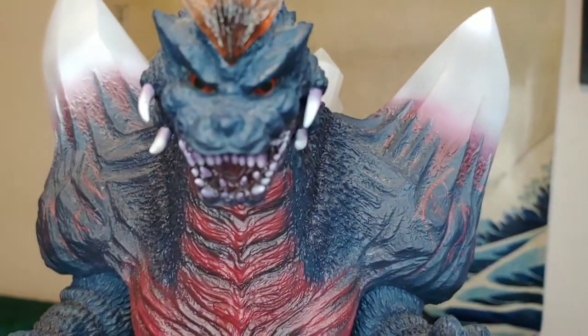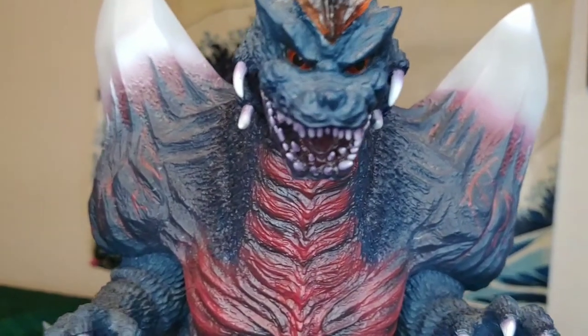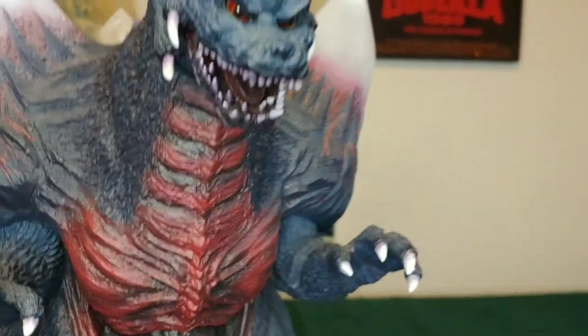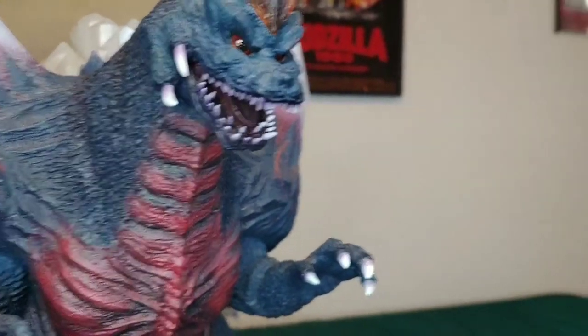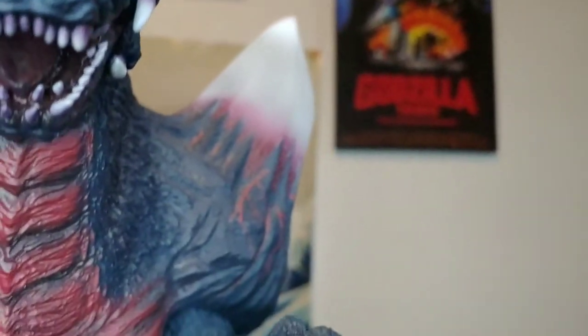I mean, yeah, the teeth aren't that detailed, but this figure did come out in 2013, so this boy is old. He's an old man. One of the oldest in my collection, actually, as far as actual figures go. I think the only thing older than him may be the '91 Sakai, but I'm not too sure about that either.